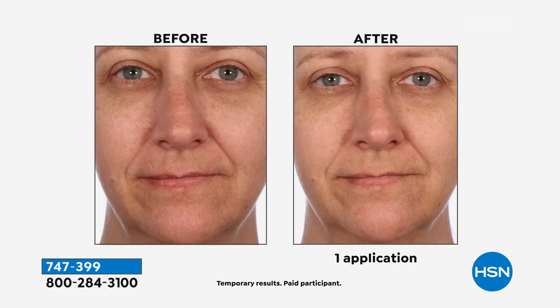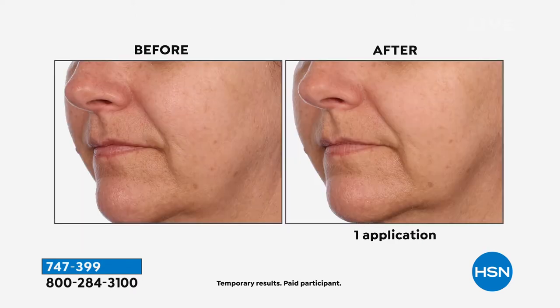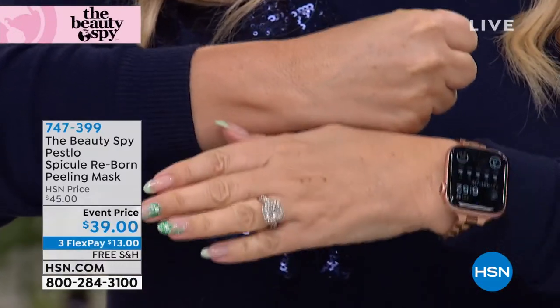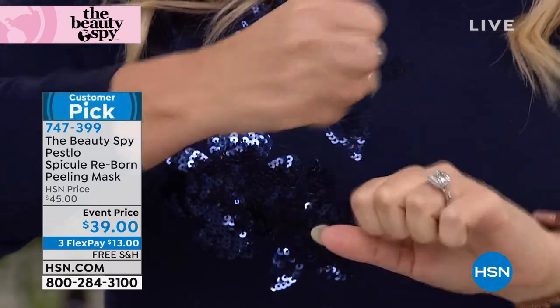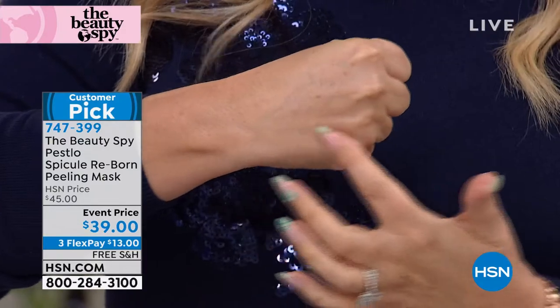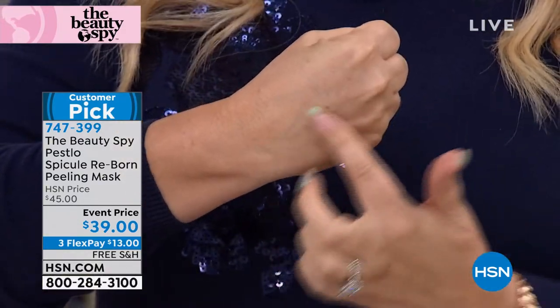All right, I gotta get this. I'm gonna say this feels beyond exfoliating. My skin on my hand underneath, it feels different. You guys can see that I did it right. I had not used this product before. First time seeing it and putting it on my hand, you could see where I used it and where I didn't. I mean, it's incredible. It feels like younger looking skin was revealed underneath, and that's pretty amazing.